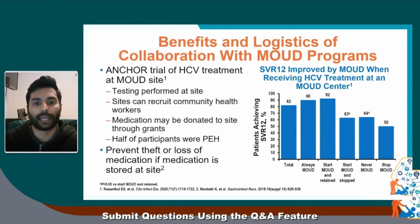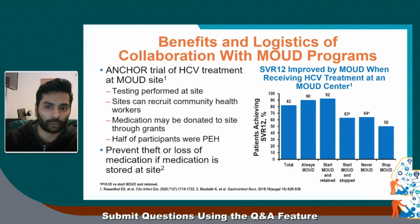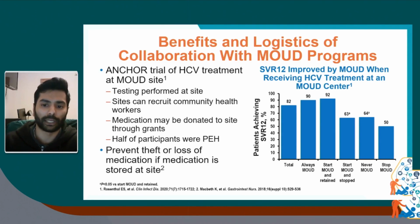This slide, we're looking at benefits and logistics of co-location within an OTP, an opioid treatment provider, or we can call it an MOUD program for MOUD providers. In this trial, they looked at patients that had an SVR12 and co-location. On the graph, we can see patients that were always on MOUD had a response of about 90% achieving SVR. Patients that started MOUD and retained had 92%. And then we can see if they stopped or never took MOUD, those rates tend to be a lot lower.